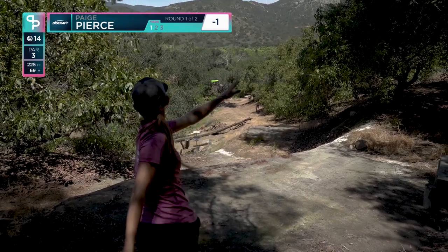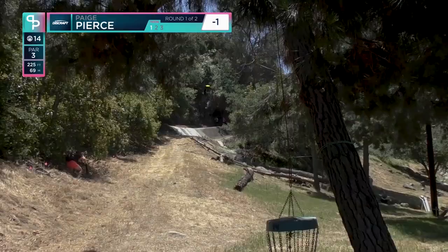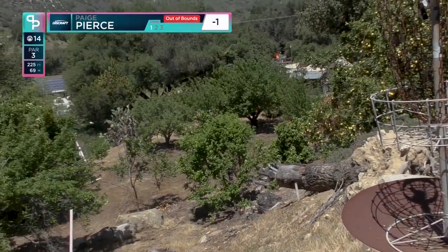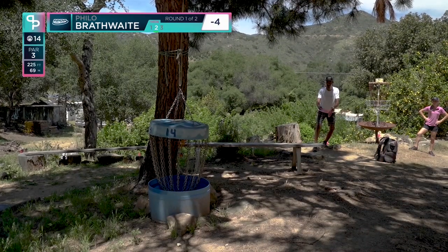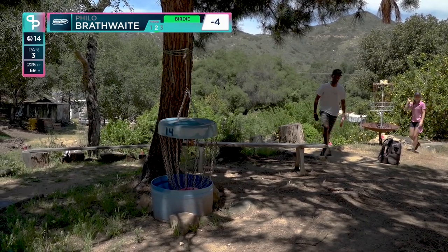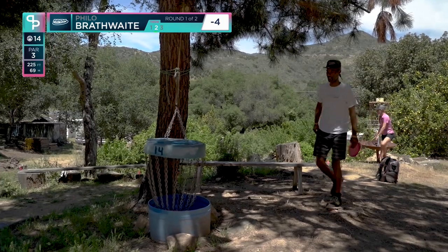And you're going fierce? Yep, fierce on this one. Too hot. Drop. I love the line. Just a little bit too high. That thing just glides forever, and I knew it was OB deep. That was a cool little angle, straight over the cameraman's head.